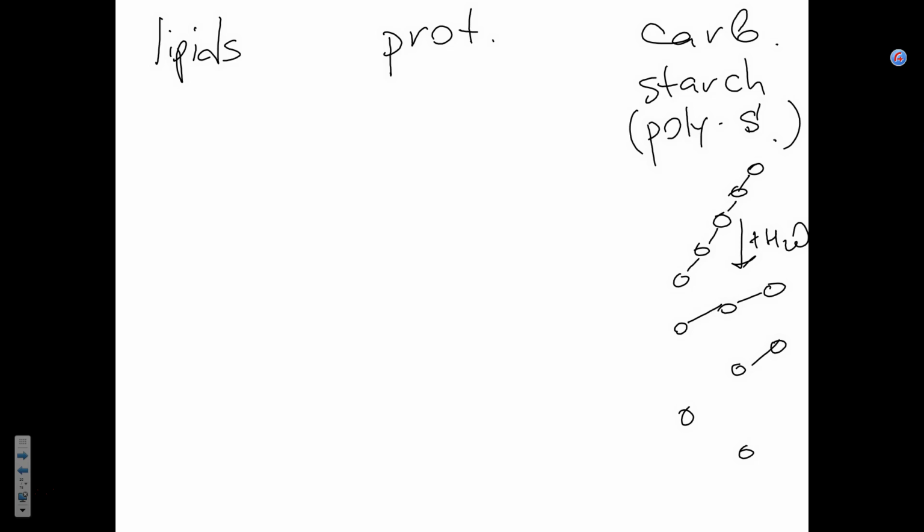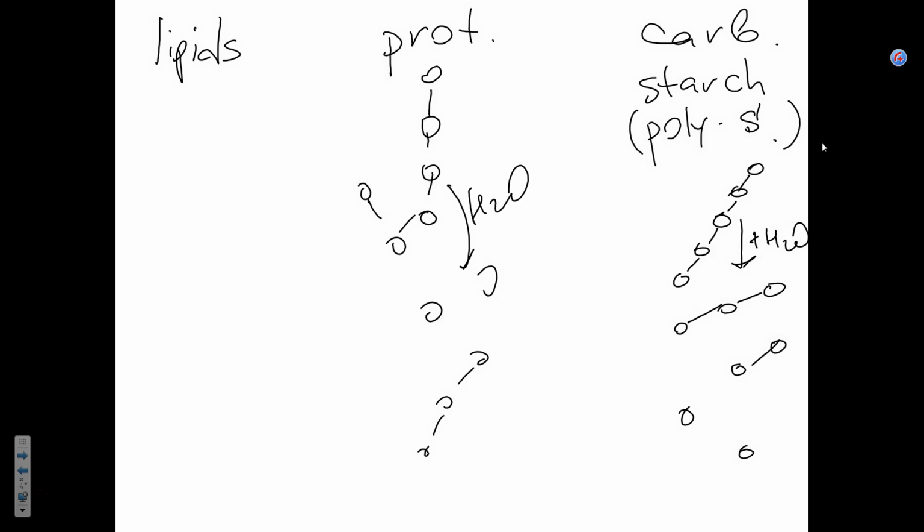Let's talk about proteins. What do they consist of? Amino acids, there you go. So you have many, many amino acids. Again, I'm going to picture it like this. But you can break them into individual amino acids. You can also have dipeptides, yeah, you can have things like this. That makes sense? What is the molecule that breaks them in pieces? Water. Again, hydrolysis. Okay? That makes sense?